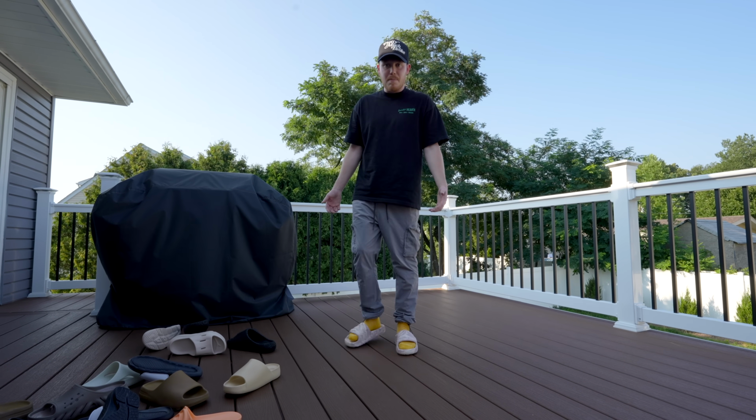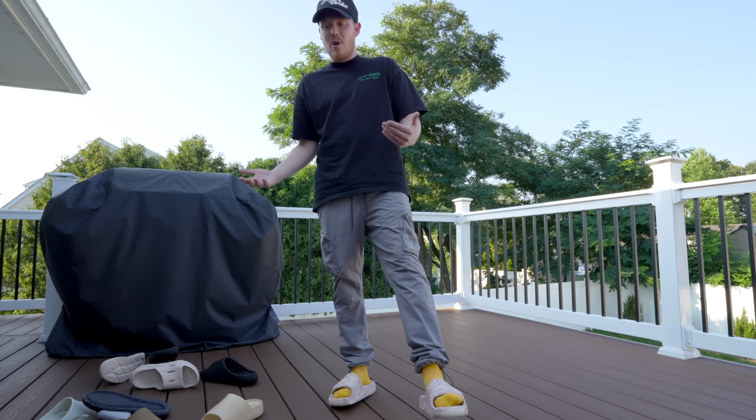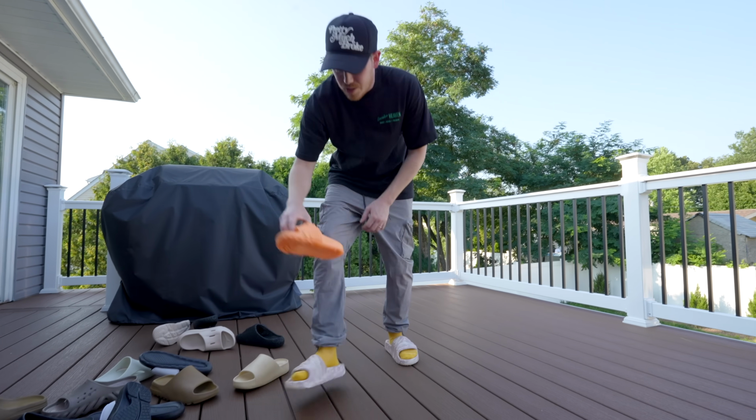A little bit of arch support, which I appreciate. Some nice grooves for your toes, but not too much groove to where you feel like there's too much of a drop. Let me compare them to the Salehis really quick.